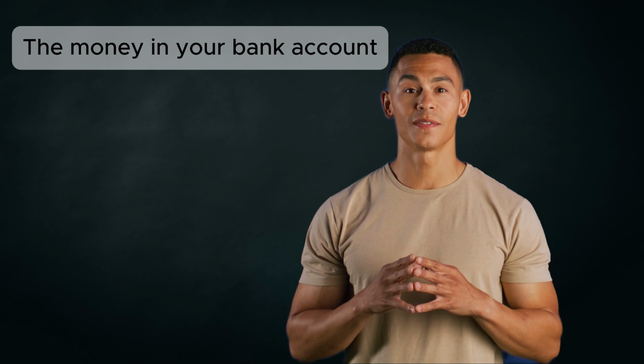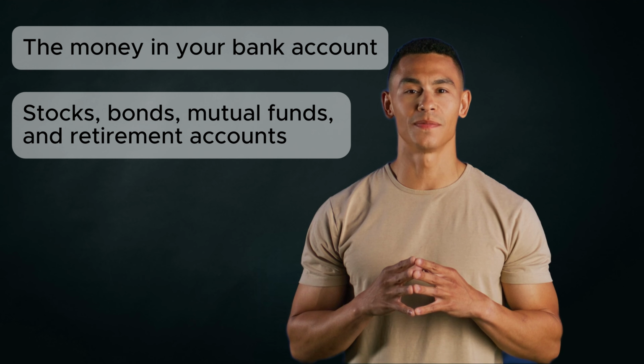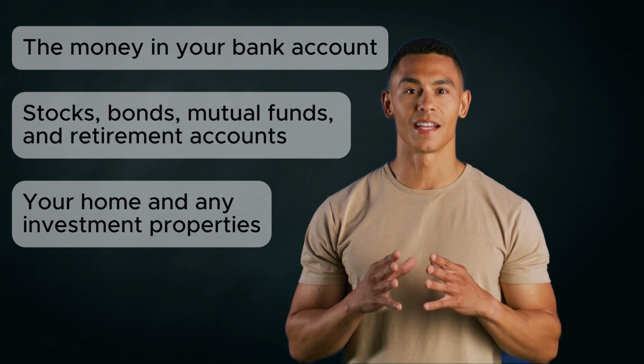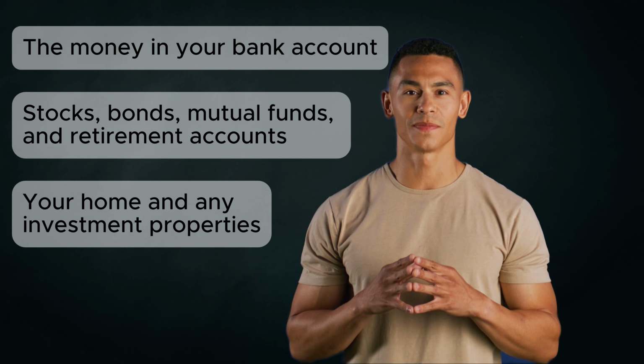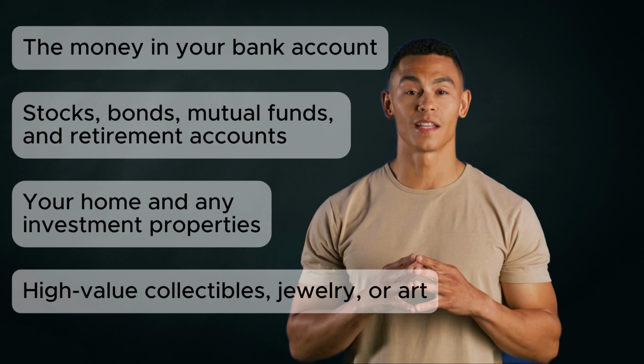Assets include cash and cash equivalents. This means the money in your bank accounts. Investments. This is the stocks, bonds, and mutual funds you own and your retirement accounts. Real estate. Your home and any investment properties you own. Valuable items. This could be high-value collectibles, jewelry, or art. Each asset should be valued at its current market price for accuracy.